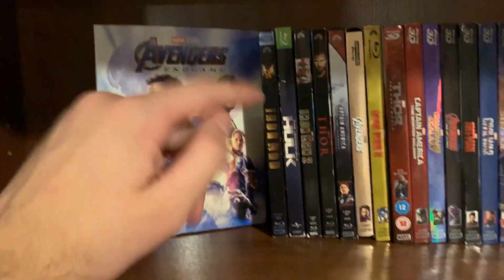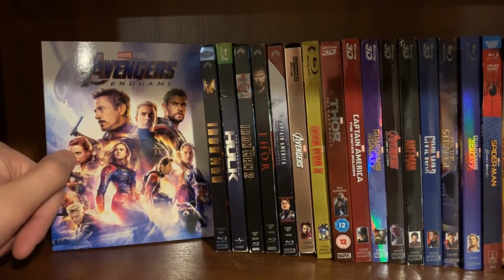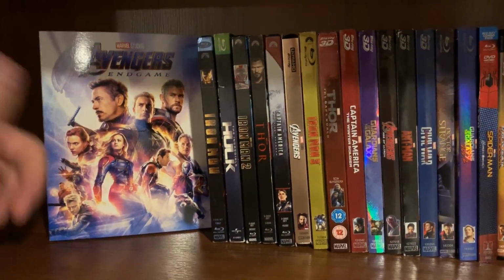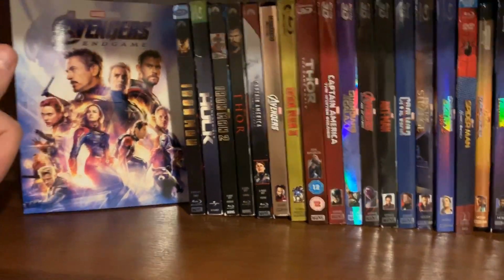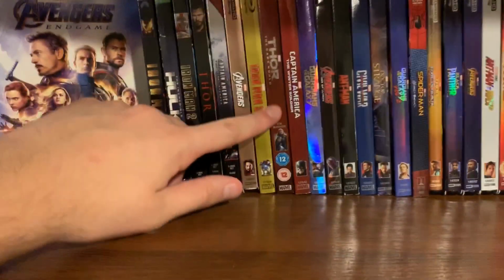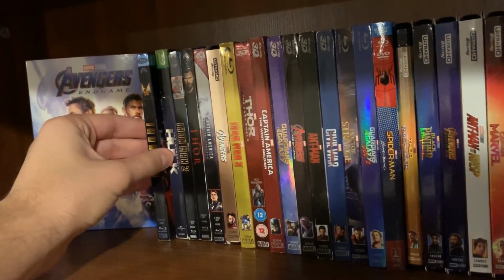I do want to get the slipcover version of the 4K eventually, but if it's never going to be cheap, then I can live without it too. I wanted to get it when it was like $8 at Walmart on Black Friday, but it was gone when I went in there. But anyway, let's go take a look at the rest of the Blu-rays.